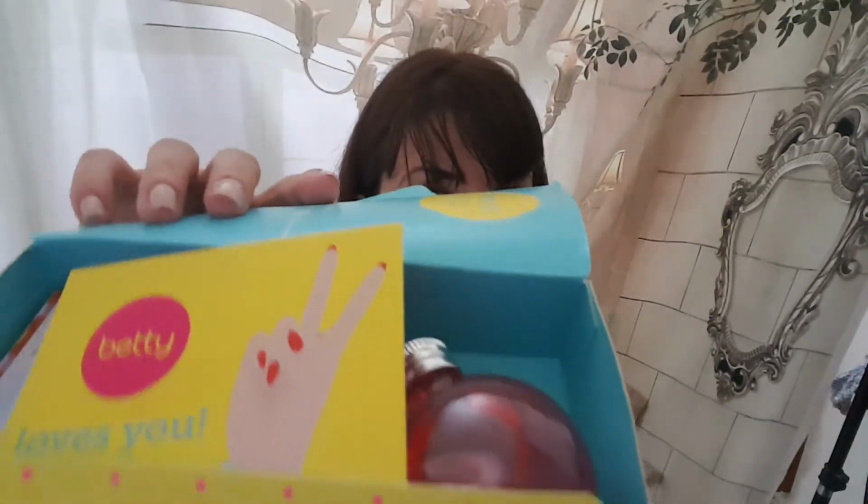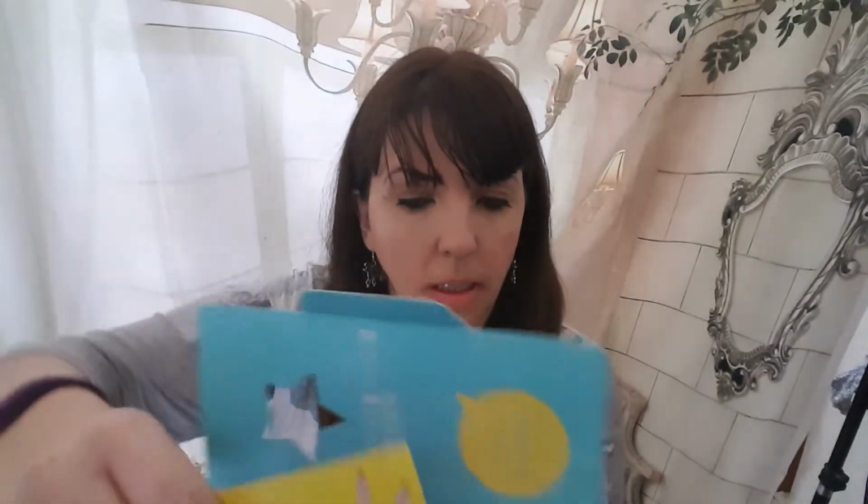Right, so I'm just going to pull something out. It says, Betty loves you. Here's an extra special something to say thank you for posting about your BETTYBOX. Because I always post about BETTYBOX, I post about all my subscription boxes, so you will see exactly what I think of them, and if they're good. So this is what they sent me, to say thank you because I post and tell you guys exactly what I think.